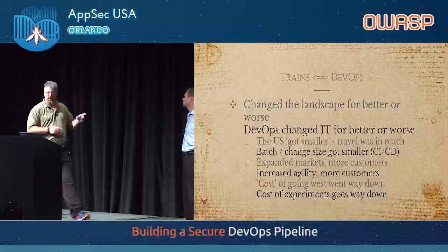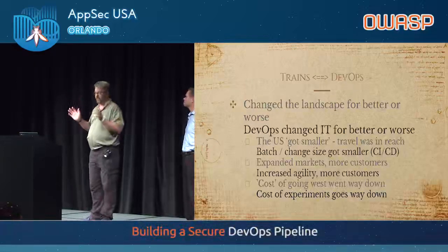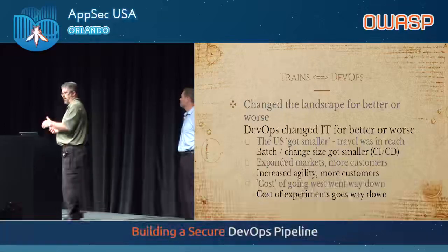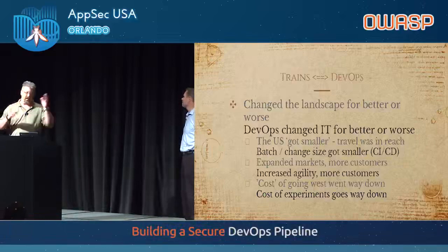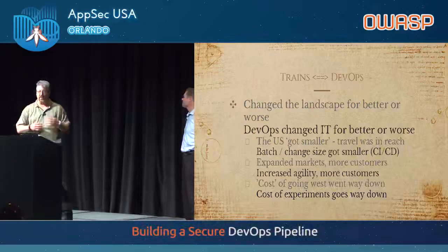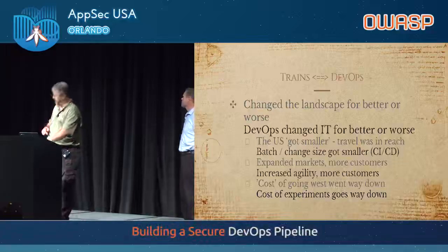And you can write code, push it to GitHub, and it goes into production or pre-prod, depending on how you want to work things. Your cost of experimentation goes way down. It's not a six-month rollout with a change control window and gating and all the other hoo-ha that traditionally happened in software, right? This is the same kind of speed up that AppSec needs.